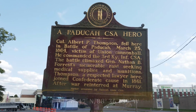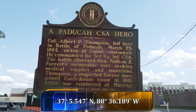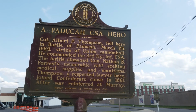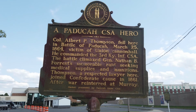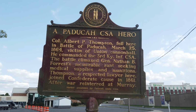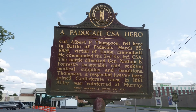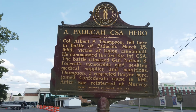This marker is a Paducah CSA Hero, Colonel Albert B. Thompson. Fell here in Battle of Paducah, March 25, 1864, victim of Union cannonball. He commanded the 3rd Kentucky Infantry CSA. The battle climaxed General Nathan B. Forrest's memorable raid seeking medical supplies and munitions. Thompson, a respected lawyer here, joined the Confederate cause in 1861. After the war, he was reinterred at Murray.